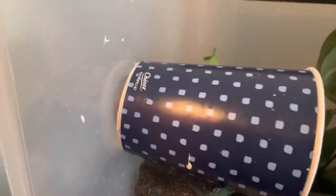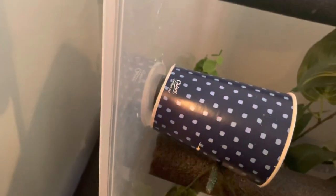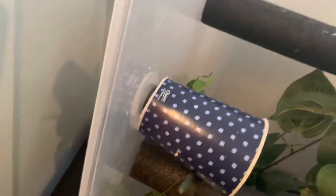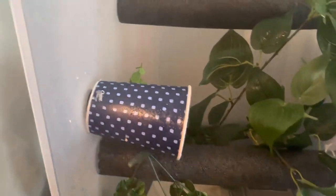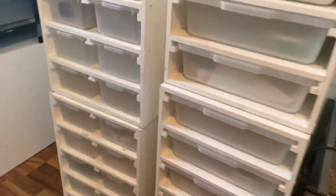Okay, and then we got her. Is she hiding in her lay box again? Yeah, she is. I see her. Okay. So that should be it. Yeah, she was the last one I need to check on. She looks fine. But yeah.